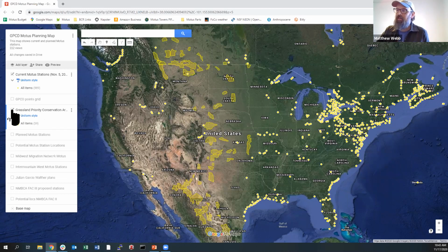So I'll turn on this layer, which is the Grassland Priority Conservation Areas, or GPCAs. I think there's 59 of them throughout this continent, so the three different nations, Canada, United States, and Mexico. And these are places that lots of researchers have identified as important for conservation of existing grassland plots or remaining large tracts of grassland. So having that on the map is kind of nice.